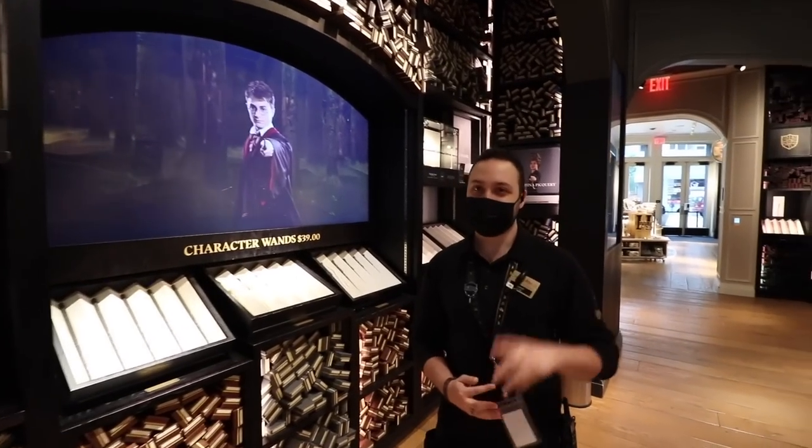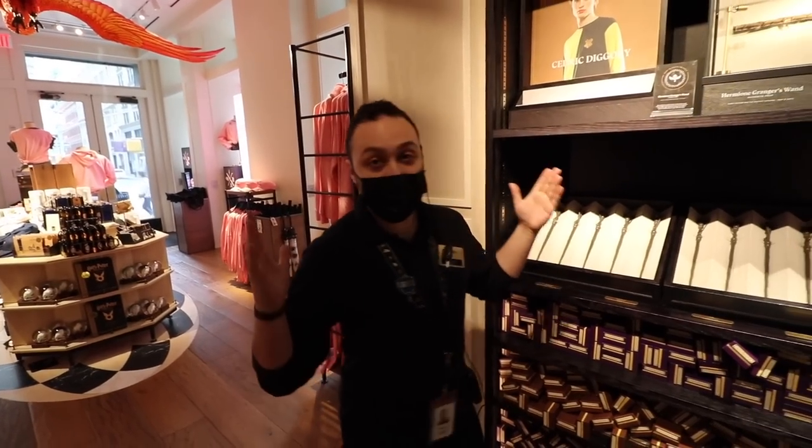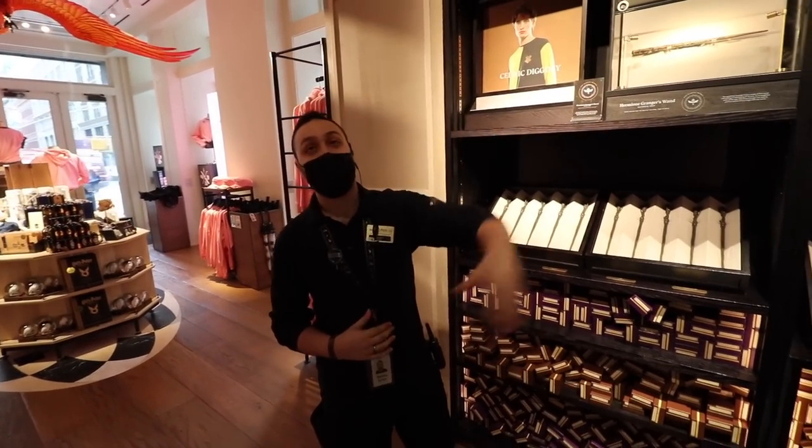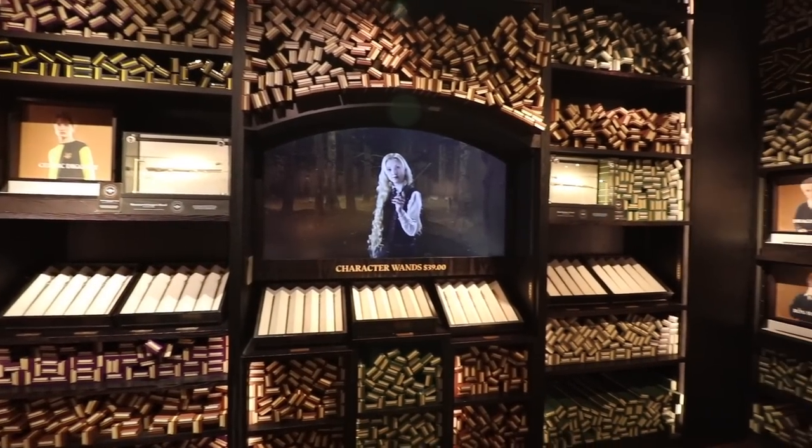Everyone, this is Sammy at the Harry Potter store in New York City. Say hi if you come here. This is our wand shop. We have 10,000 wands on these walls. And here's where you can get all of your favorite wands from the series, all for $39.